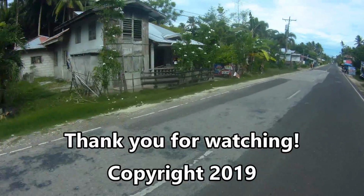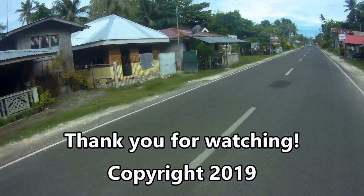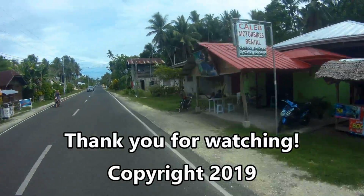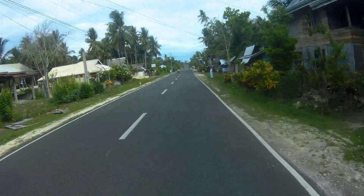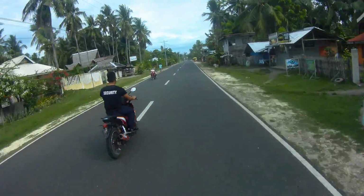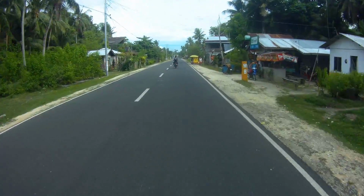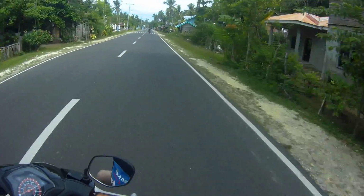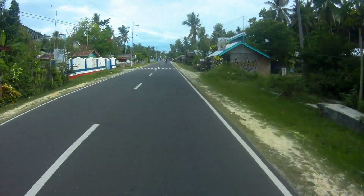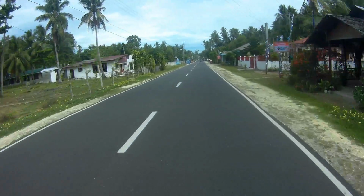Siquijor is an interesting island, and I enjoyed my trip there. If you're going to travel to any island, I suggest that you do a little bit of research about the island, because a lot of times there are many things to see and do on these islands that you don't know unless you do some research. And once you get to the island, of course, the locals can guide you. Sometimes they're looking to be your guide as well, and sometimes that can be a good deal for you.